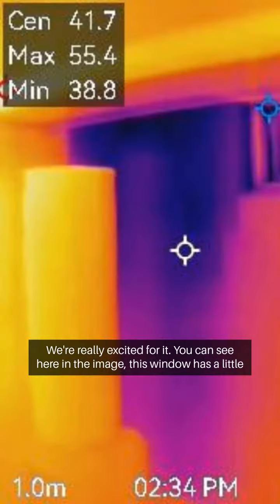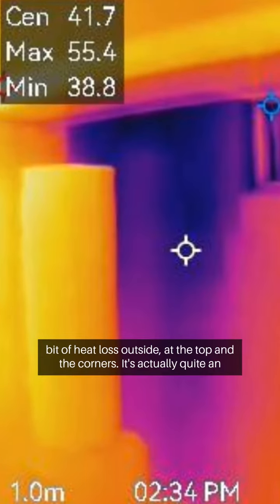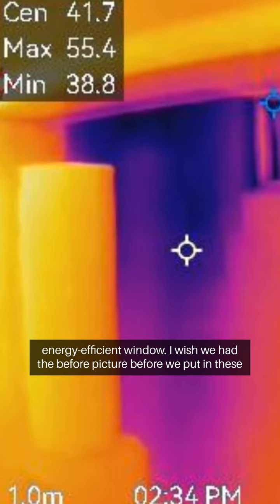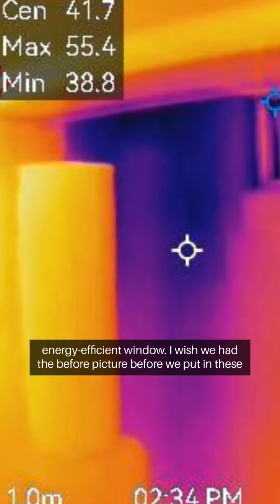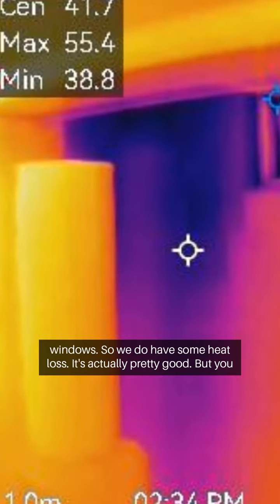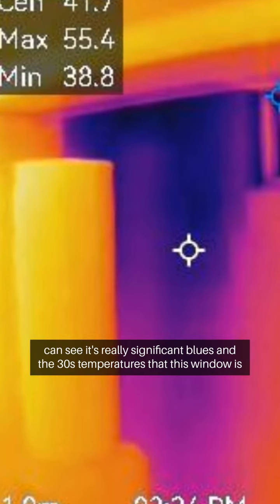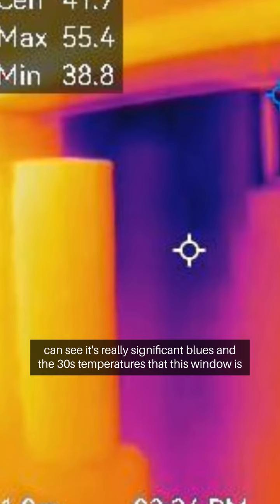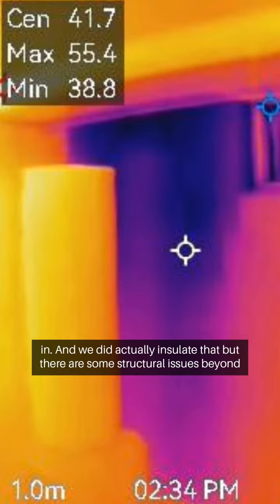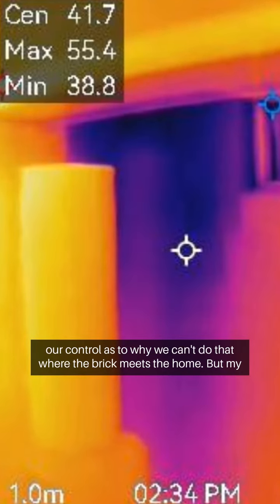You can see here in the image, this window has a little bit of heat loss outside the top and the corners. This is actually quite an energy efficient window. I wish we had the before picture, before we put in these windows. So we do have some heat loss. It's actually pretty good, but you can see a really significant blue in the 30s temperatures that this window is in. And we did actually insulate that, but there's some structural issues sort of beyond our control as to why we can't do that, where the brick meets the home.